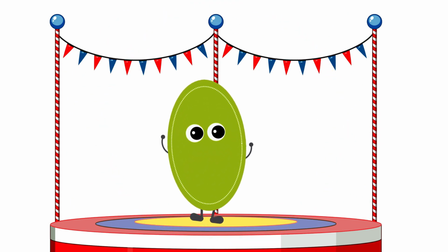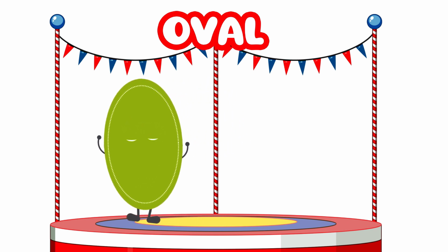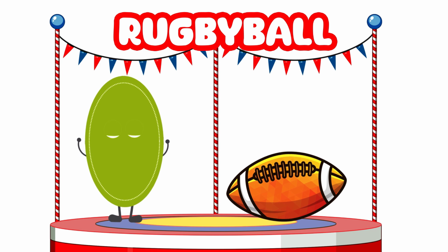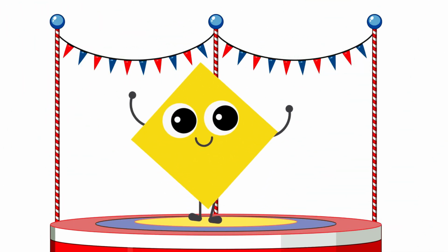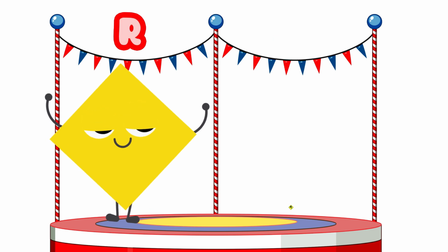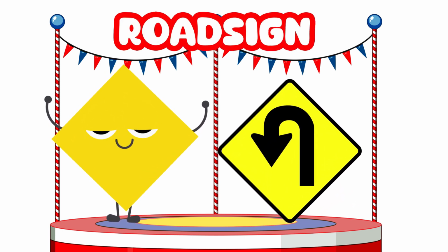Oval. The shape of a rugby ball is like an oval. Diamond. The shape of a road sign is like a diamond.